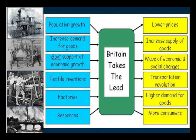So you can see on the right, we have, for example, lower prices. So we see an increase of production, right? Shifting from making things by hand, which is very labor intensive, to now doing the work at a more efficient rate where less human capital is required, we see lower prices for consumers, people that are purchasing. We see an increased supply of goods due to the technology and new machines. A wave of economic and social changes, which we'll definitely be taking a look at, how this affects the people, whether they're positive or negative changes.